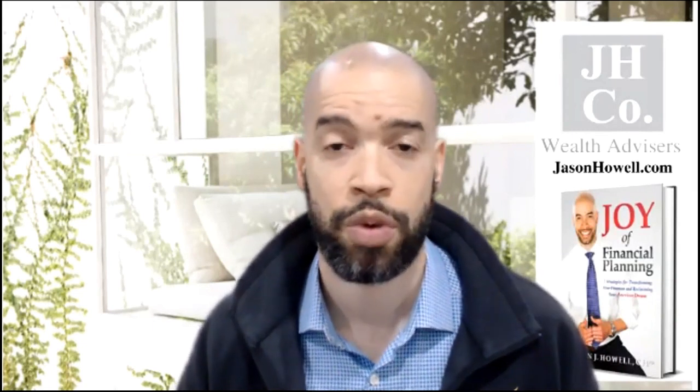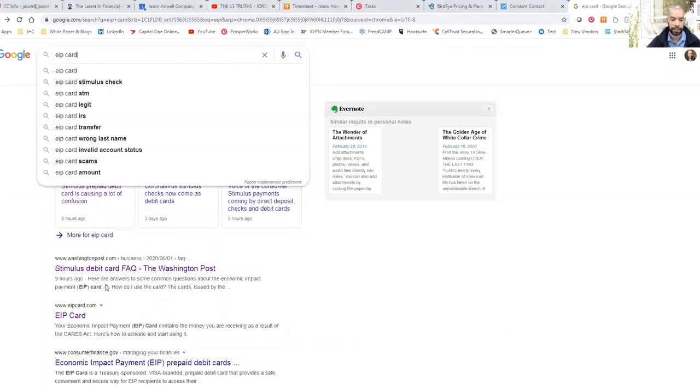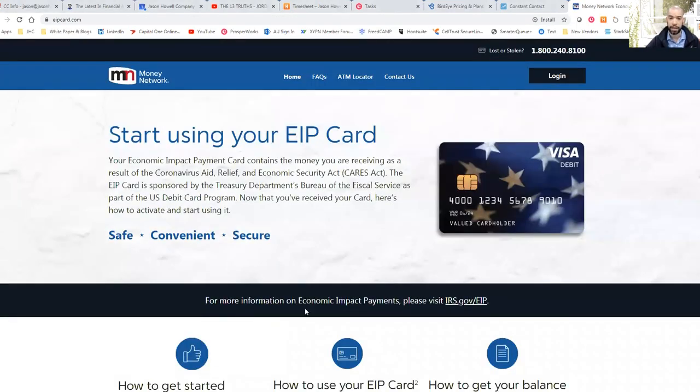All right, let me show you a couple of things though, before we go, that you should look at when you're wanting to do this with your card. And to do that, I'm going to share my screen. Okay, and this is me doing a Google search for EIP Card. And this is the website that they would like you to actually go to before finishing the activation for your card. So I jumped ahead a little bit there, but here you can see start using your EIP card, and then this is what your card actually looks like.